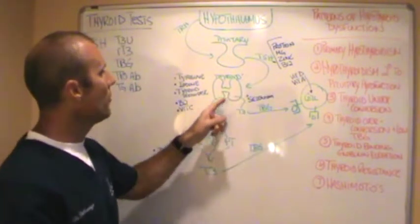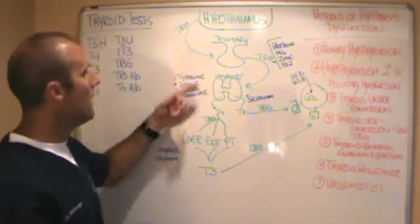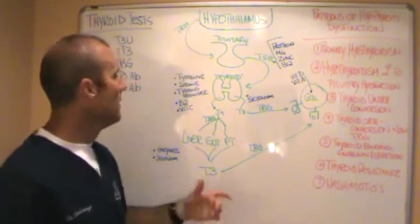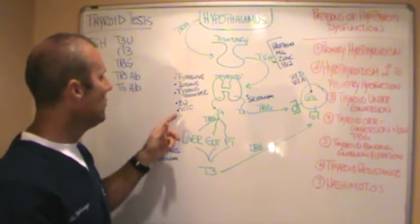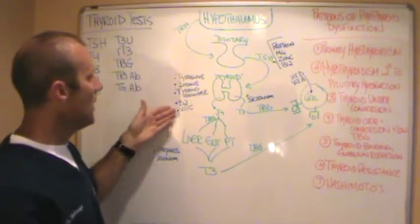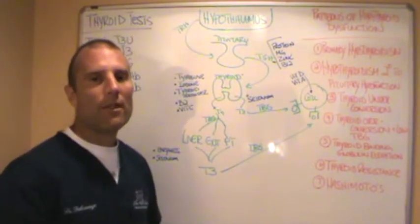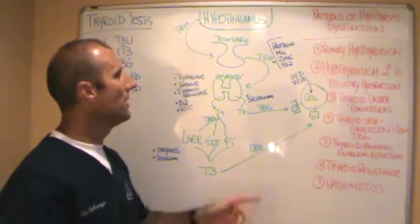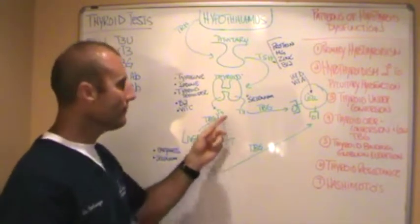Once we have TSH, we've got to go to the thyroid, and the thyroid gland then needs to make T4 and T3. Well, to make thyroid hormone, we need tyrosine, which is an amino acid that we get from our proteins. We need iodine. We need an enzyme called thyroid peroxidase. We need B2, which is riboflavin, and we need vitamin C. If we're deficient in any of those micronutrients, or that enzyme doesn't work appropriately, then we're not going to make adequate amounts of T4. So you could have a normal TSH and a low T4, and it's because we have deficiencies of these things.